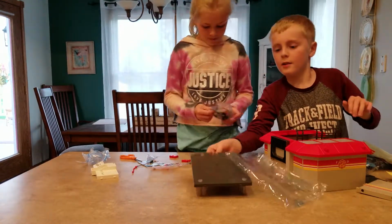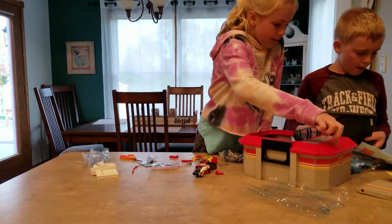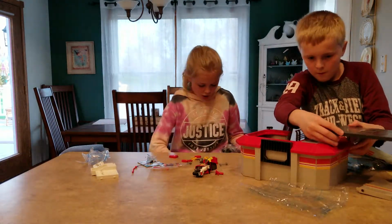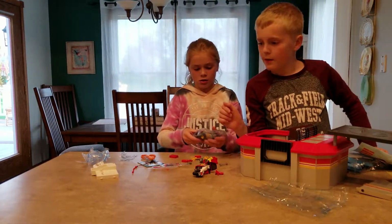Here's a bag. Just install a helicopter. Helicopter. It goes right here. Yeah. It goes right here. Open another bag. And then take a thing.